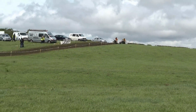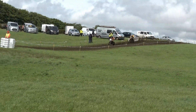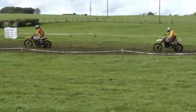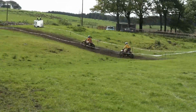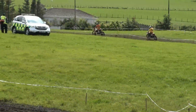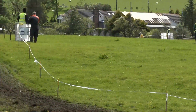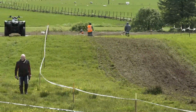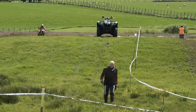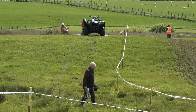So as the race leaders cross the finish line for another lap, it's still Sam Sibbald with a very marginal lead over number 75. That's David Loudon on that very quick 490 Yamaha. This could develop into a really good race between these two very experienced riders.